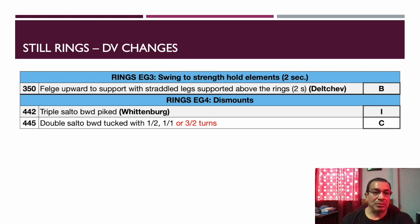The Wittenberg, which is a triple salto backward, is now an I value. It used to be an H. And the double salto backward tucked with half or full turn, which has always been a C, but now the box includes 1.5 turns, which used to be a D. So this dismount has been decreased to a C value dismount.